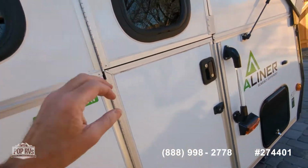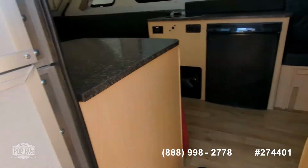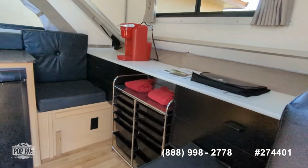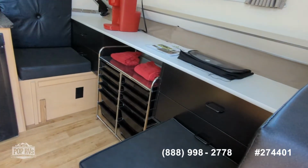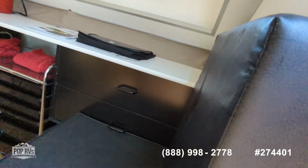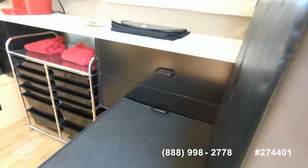Take a quick look on the inside since we're here. You get to see my hand. Here's the front. It's been modified a little. This one will sleep 2 people, maybe 3. They added and strapped that container in there and put drawers in. They also added dresser drawers in here, so you have a place to put stuff.